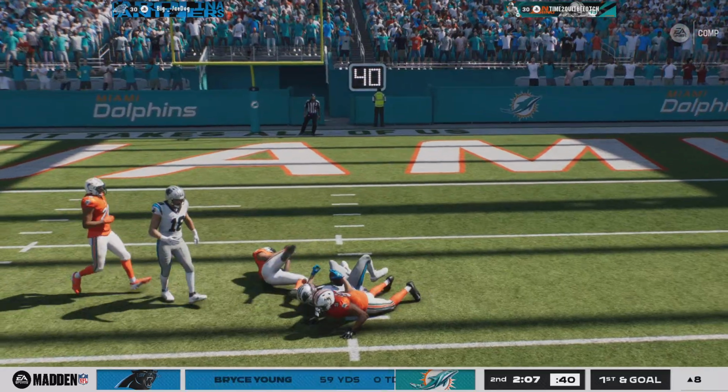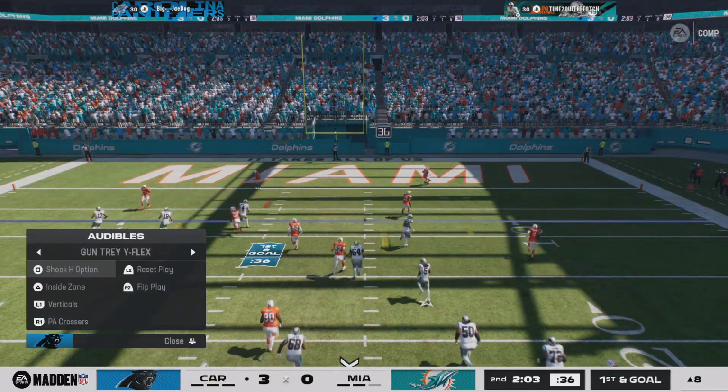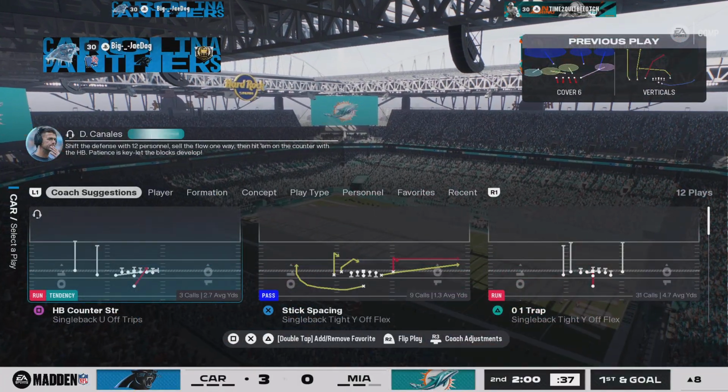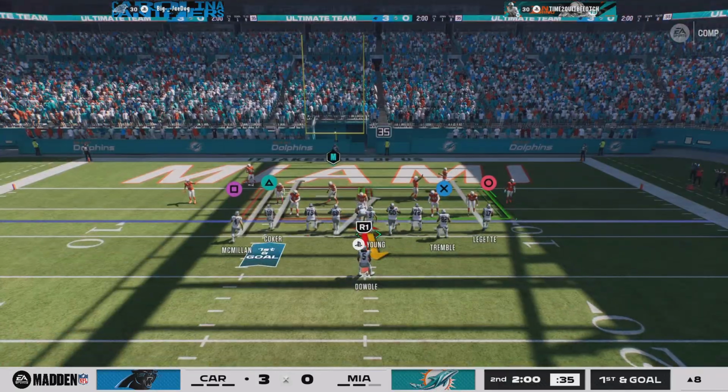Look in the middle of the field, and he's got a man, complete. And he's brought down, but not before he reaches the 8-yard line. Second quarter, 2 minutes remain. 3-0 our score. 1st and goal, Carolina.